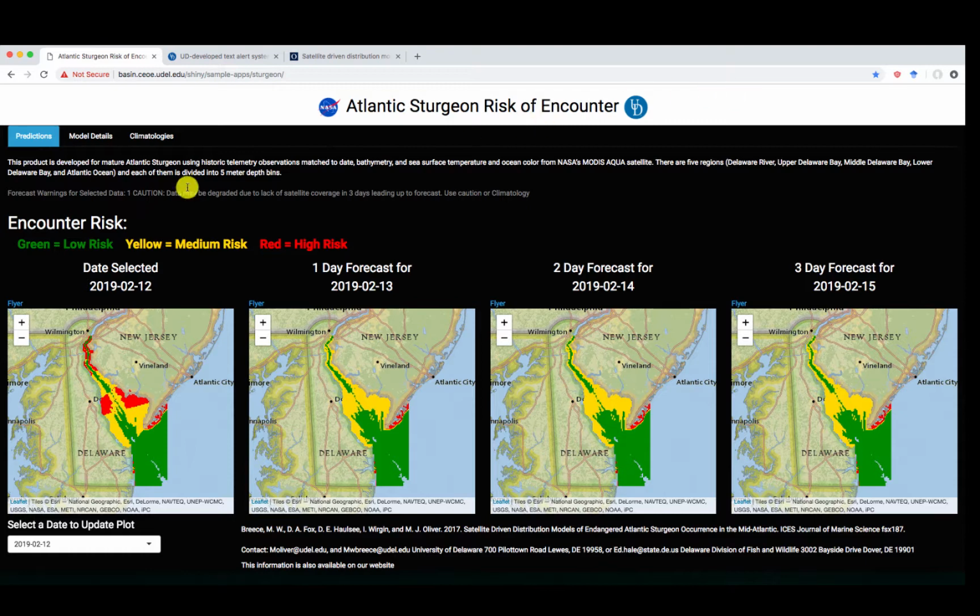The first thing that you should know about this is that this product is developed for mature Atlantic sturgeon, so big ones, not juveniles, using historic telemetry observations matched to date, bathymetry, which is depth, sea surface temperature, and ocean color coming from NASA's MODIS Aqua satellite, and we're also using the VIIRS satellite.